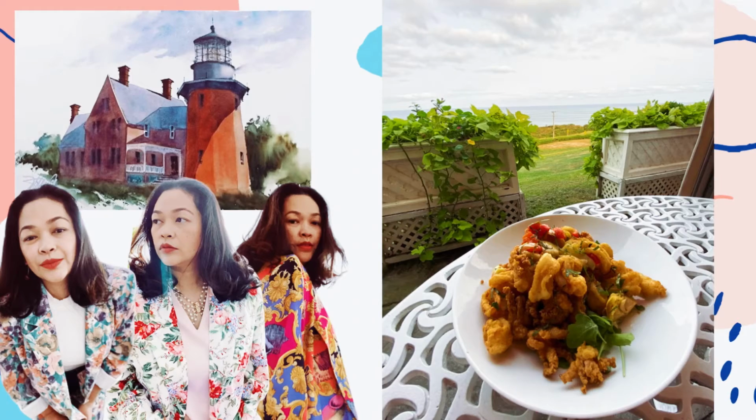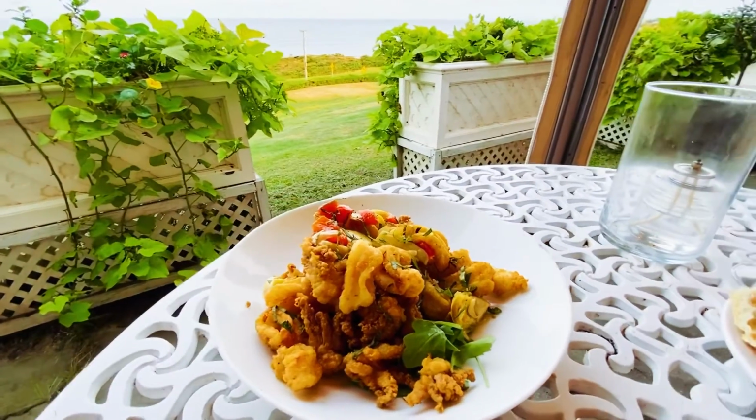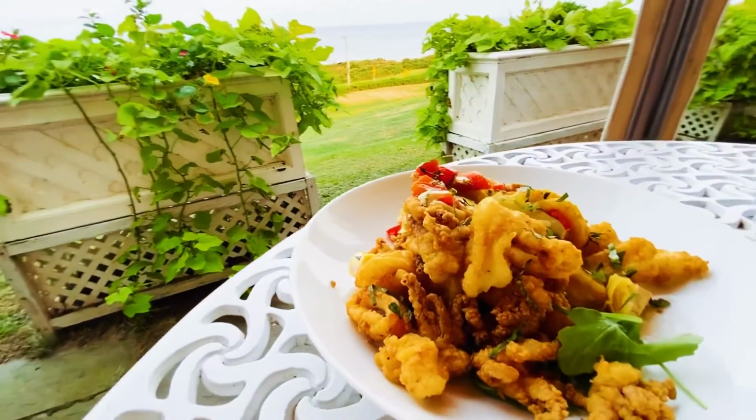We shared a huge order of calamari, which is delicious, though I always prefer to have a good amount of peppers in my calamari.